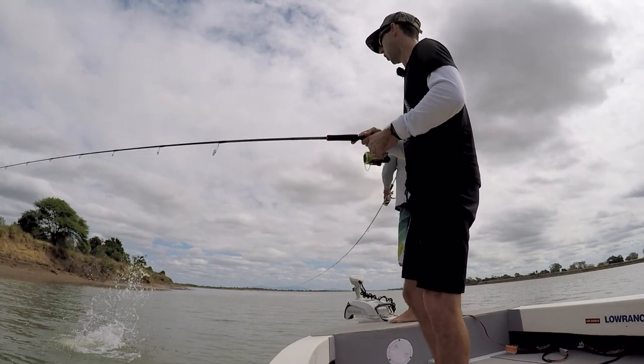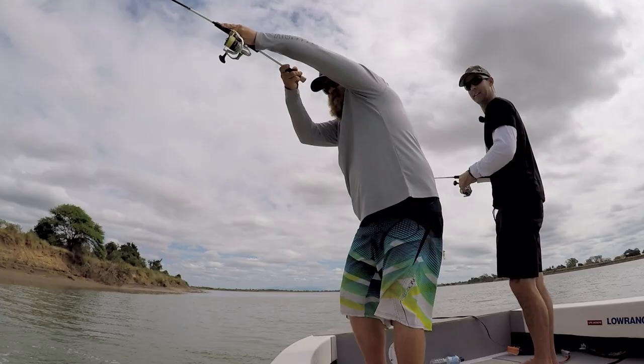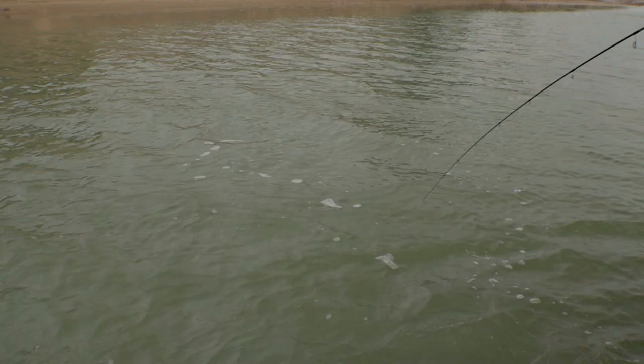A good one. It's a better one. That's a better one, Johnny. Yeah, that's a nice one. Oh, he swallowed it too. That's a better fish. That's not on heavy. Oh, no. That's a better fish, eh? There you go. Oh, there's no way I could get a hook into that.